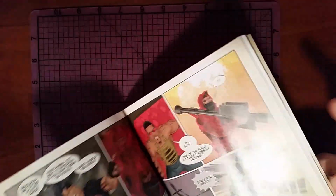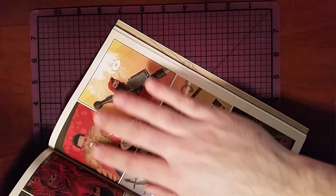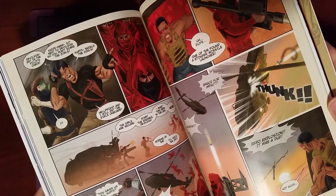Then we set up for the next story, and I'm just going to skip right there. Also, look at the borders of this. It's kind of hard to tell maybe on the camera, but the pages, they're yellowed and dirty. It actually looks pretty cool in person. It's more subtle than I thought it should be.